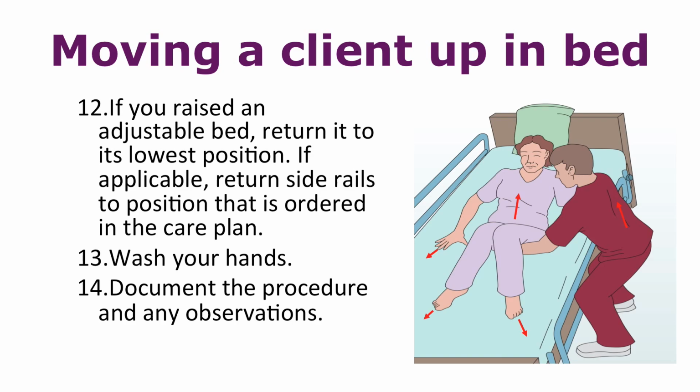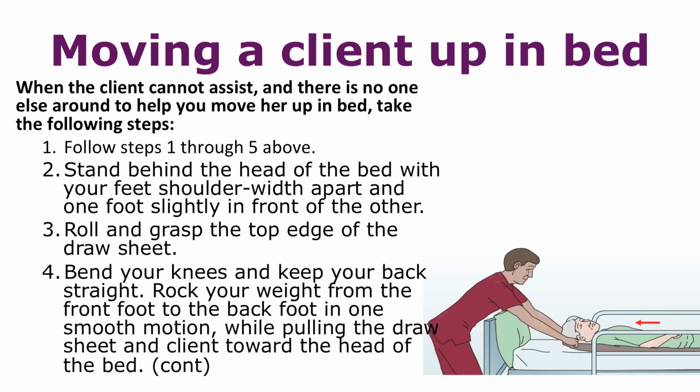Now if applicable, return the side rails to the position that is ordered on the care plan, the plan of care for the patient. Always, after any procedure, wash your hands and document the procedures and observations as needed or as required by your agency or your company. Remember, as you're looking at the photo right here, you want to watch your proper body mechanics to avoid injuries for yourself.